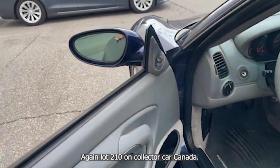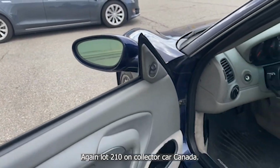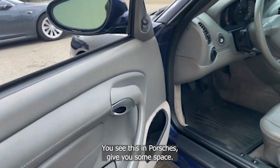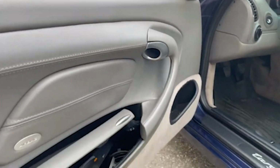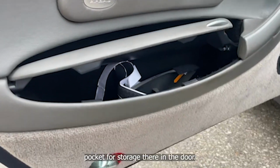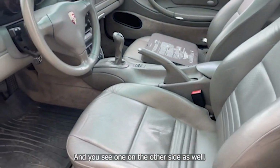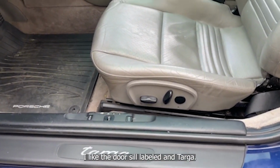Again, lot 210 on CollectorCarCanada.CA. You see this in Porsches. It's a good use of space. There's a little pocket for storage there in the door, and you see one on the other side as well. I like the door sill labeled Targa.